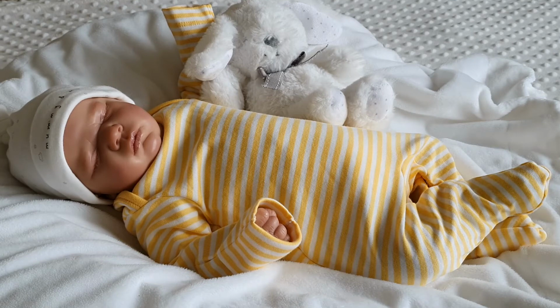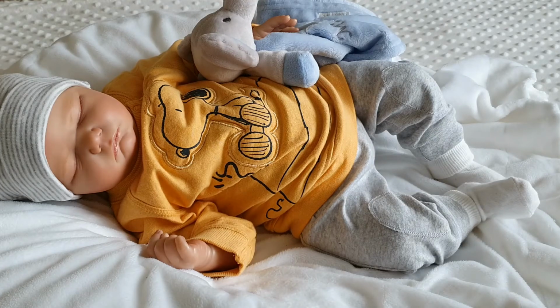And then next up is Tristan. And there he is. I could have put his legs a bit better.